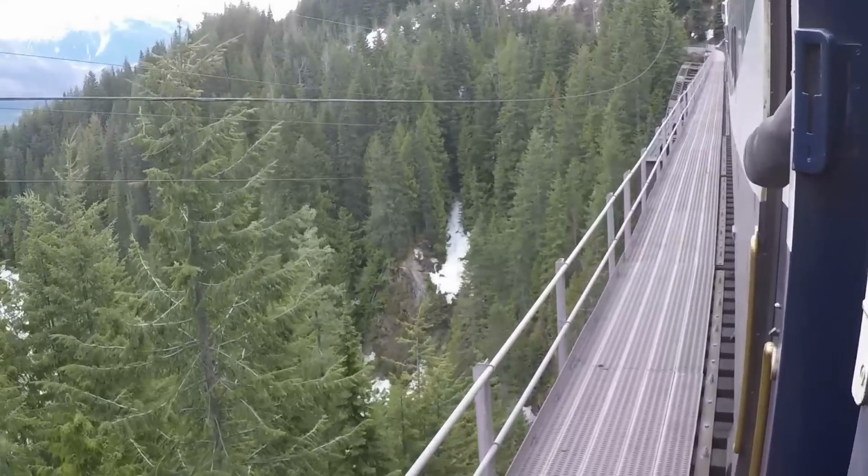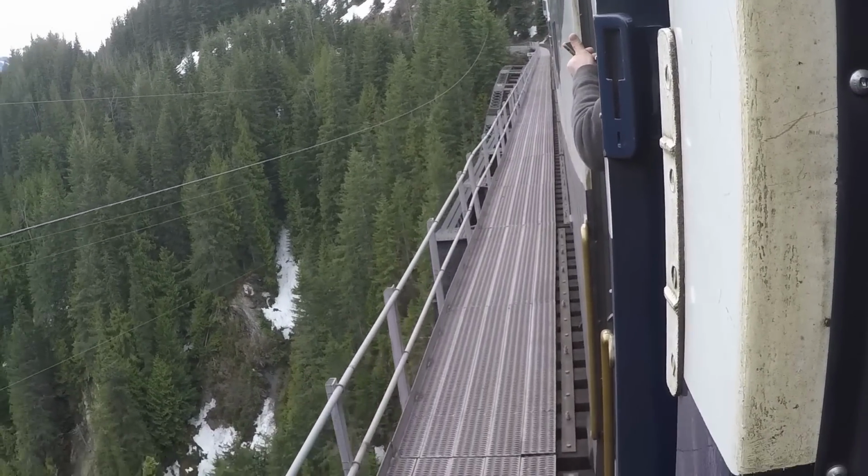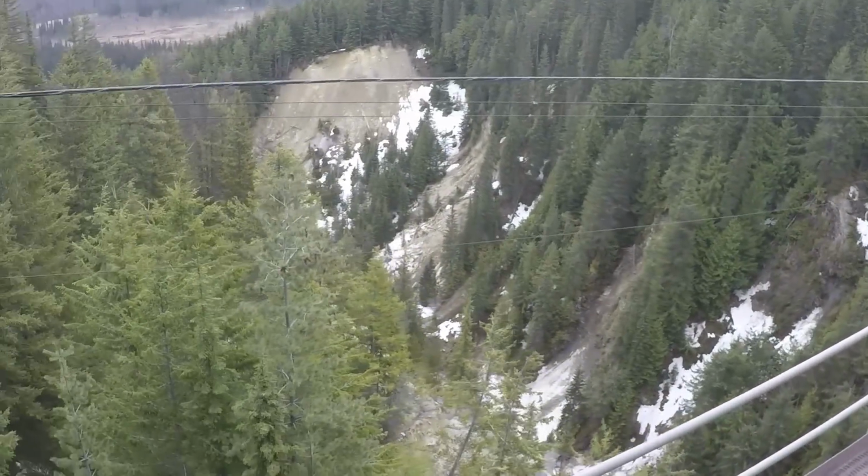Just above 5,000 feet. And then once we do cross over that continental divide, it's all downhill from here, including the jokes.